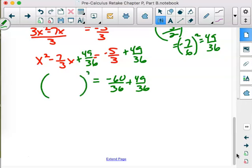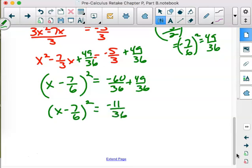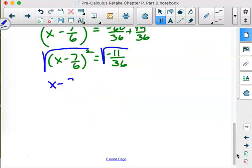49/36. We already know what's going on over here because we just had to figure out that we needed to square negative 7/6 to make this work. So we have our little x minus 7/6 squared, and that equals negative 11 over 36. And we have to take the square root of both sides and do the little plus or minus. And then we need to do some simplifying while we're at it. We have the square root of a negative, so we're going to have i.